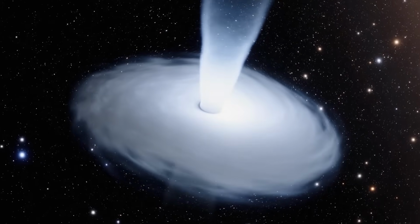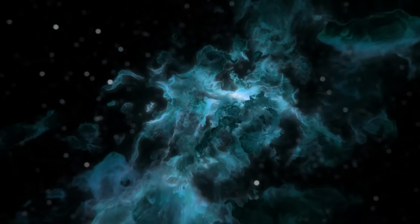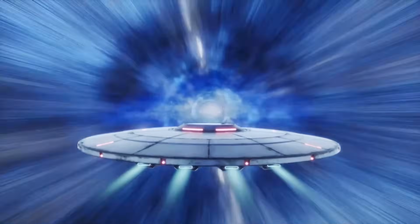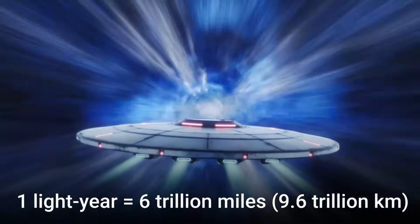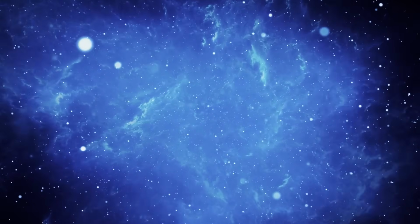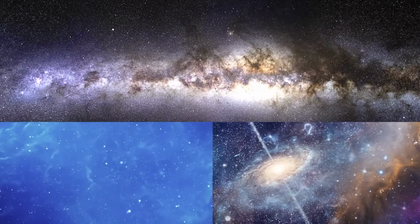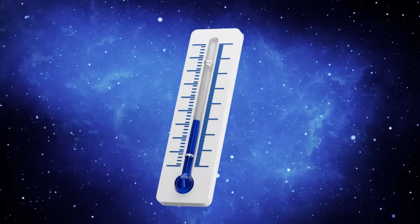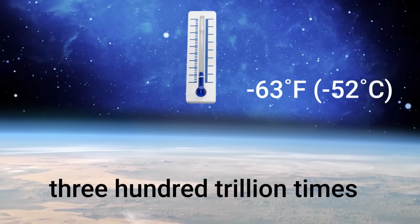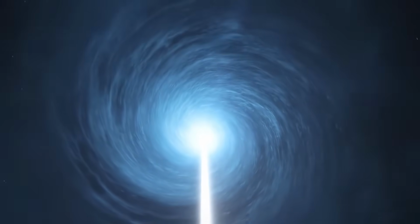But let's get back to that space water, or rather water vapor. When astronomers discovered it, it was floating around the quasar, spread across a huge area hundreds of light years wide. For comparison, just 1 light year is about 6 trillion miles. Even though the gas there is incredibly thin, unlike what we're used to on Earth, it's much warmer and denser than the gas found in most other galaxies, including our own Milky Way. The temperature of this gas is around minus 63 degrees Fahrenheit, and it's about 300 trillion times less dense than Earth's atmosphere. It does sound extreme, even in space terms, it's unusual.